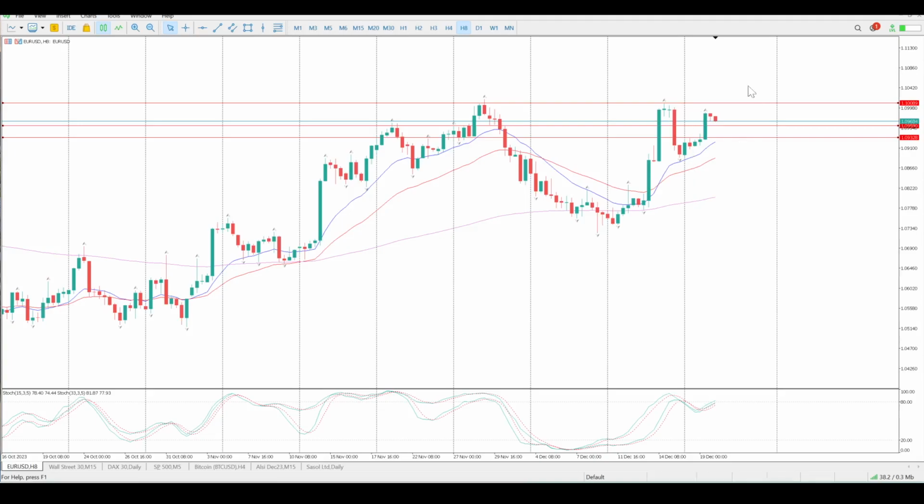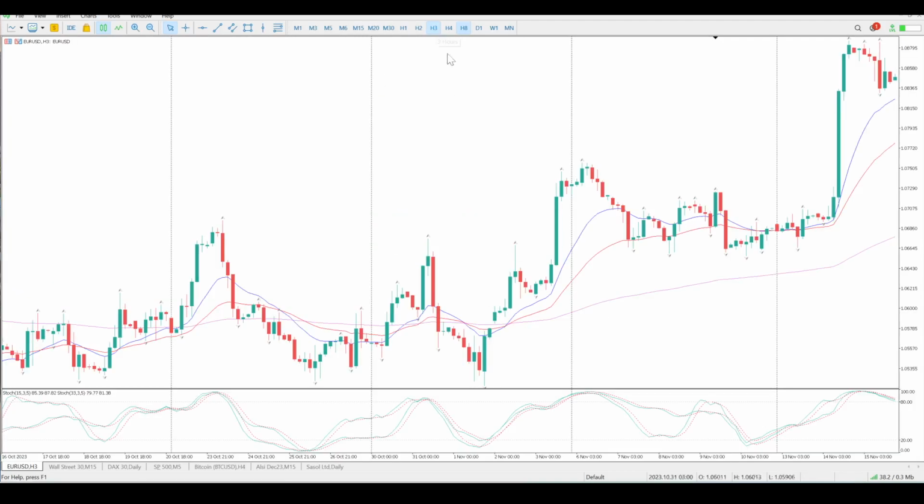Okay, oscillators not giving us much. To me, it looks like a big triangle that's forming. So solid move up, big triangle. You draw the line along the top and the bottom, and that'll give it to you. We drop down to the 3 hour.